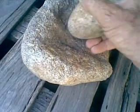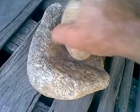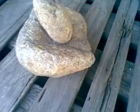Here's another version of the same style of a thing. You haven't got to carry it around, you can leave it at each particular campsite. Mortars and pestles.